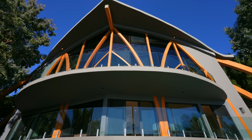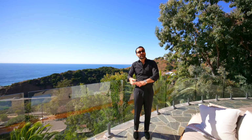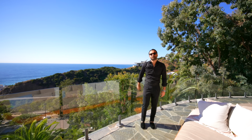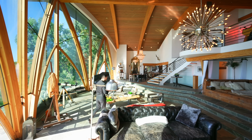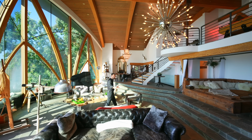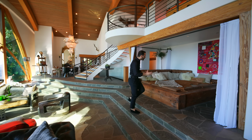What a cool property, and I'm really glad that we're getting a chance to tour it and share it with all of you. In fact, now let's go back inside to the great room. What I like about this space is the fact that you have so many different zones. In fact, right next to the seating area, we have this TV nook. It is designed so beautifully.